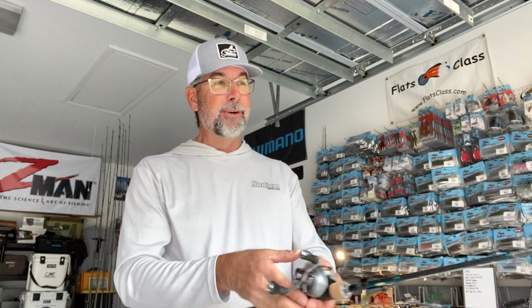For someone else, they're more comfortable throwing spinning gear. You just have to pick a 7-foot medium light type rod, maybe even 7.5 might give you a little bit more tip and be able to make that same cast feathering line. But for me, it's just easier to feather line on a casting rod than it is a spinning rod.